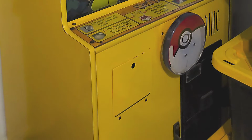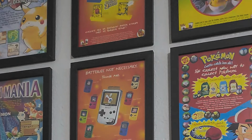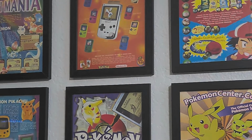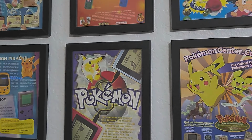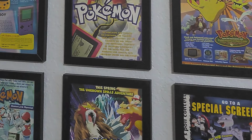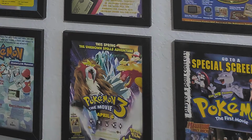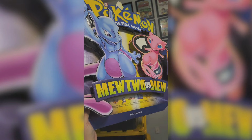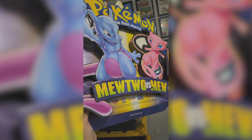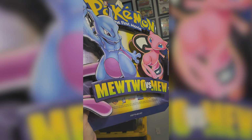Over here on this other wall, we have a whole wall of Pokemon memorabilia. Looks like different magazine excerpts, different ads. This is a cool, I want to call it a time capsule, basically, of just the history of Pokemon. Love to see these things. And also love to see this Pokemon the First Movie cardboard display. That is super cool. Mew is one of my favorite Pokemon, so I'm absolutely jealous that you have this.